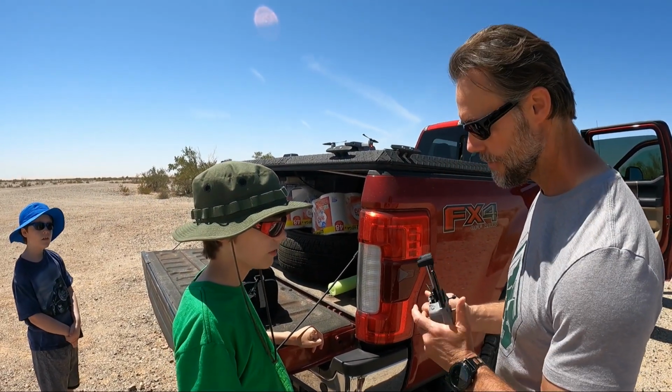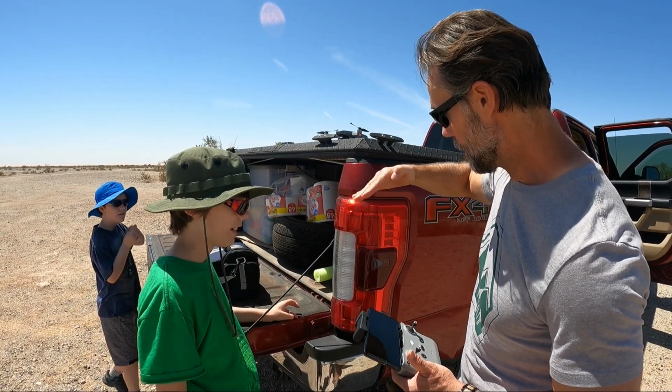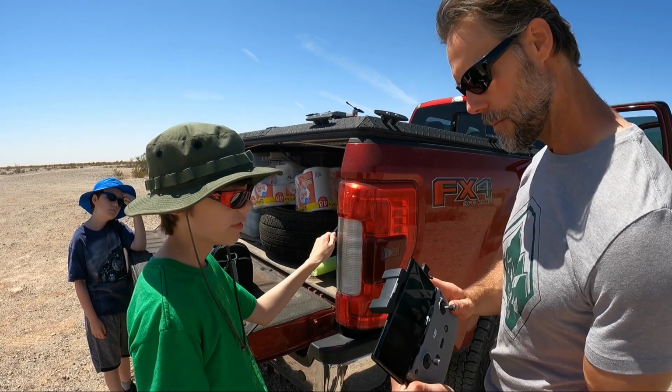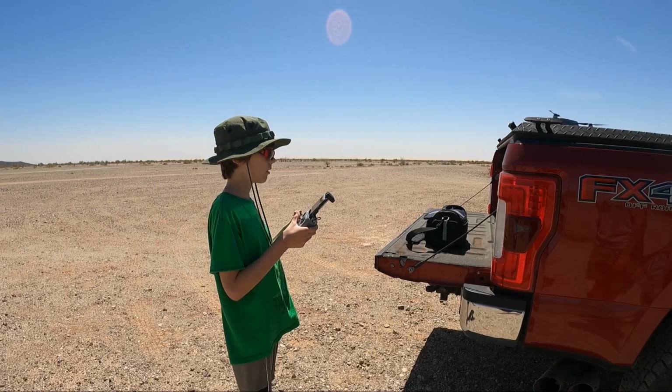This dial right here moves the gimbal up and down, so you can look straight down with the camera, or you can look up, and you'll see it on the screen when you fly. If you want to actually record something, that's your button there. Yeah, we're set to video. You know what to do, right?